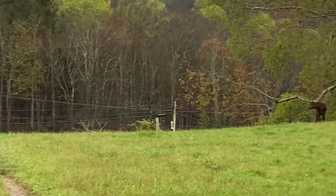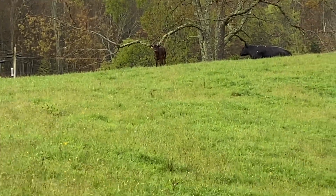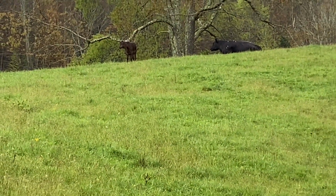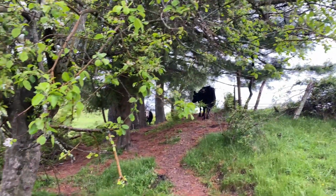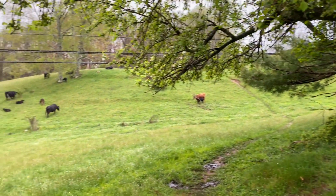Sort of nice out. Not raining right now. Cool. Lots of cows. Lots of babies.